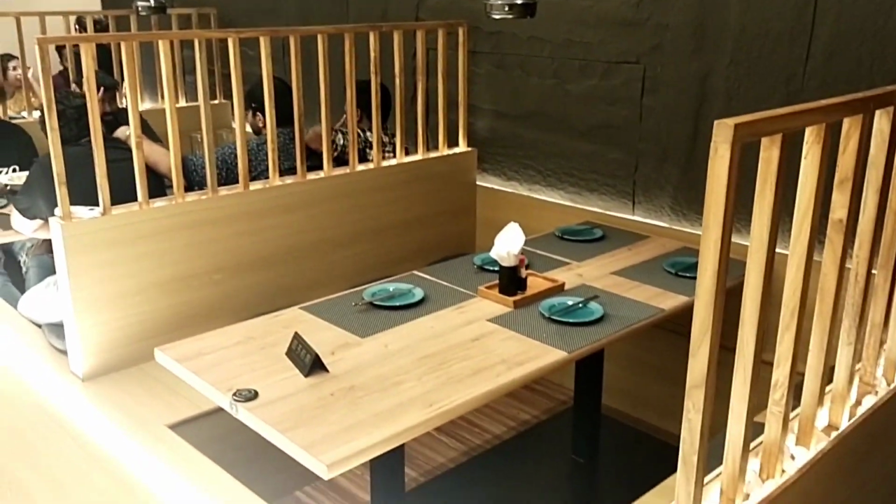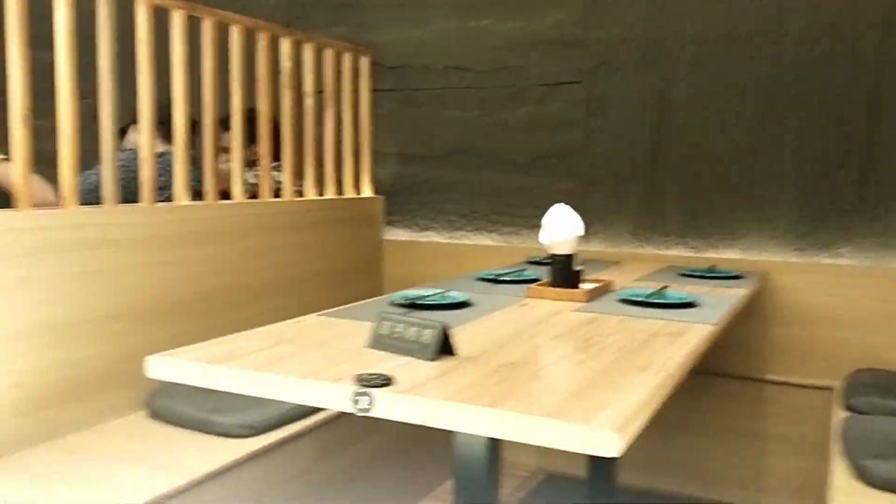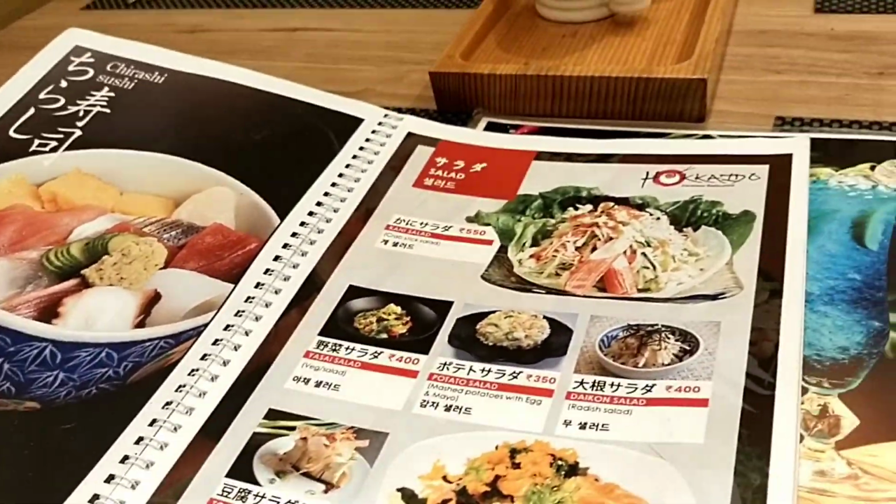So this is the seating. We have to remove our shoes and go inside, and sit over there. This was a small, cute space. I have to step down and sit, and I just sat there and was seeing what all things they had. They also have this live barbecue thing, which if you want, you can order and definitely cook. Apart from all of these things, this is their menu card.